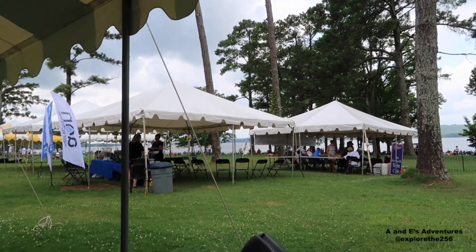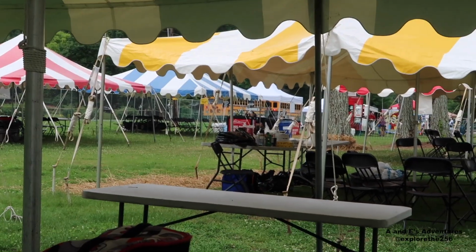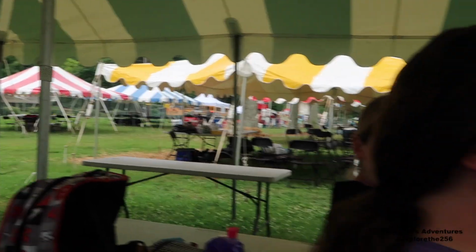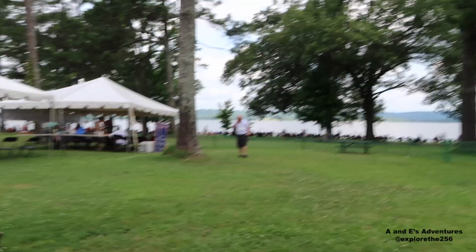The good thing about being in the VIP tent is we have our own beverage station set up right over there. And we're right next to the food trucks. Yes, food trucks. So, you know we're going to get the food. You know we're going to try the food. And we know we'll show you the food.